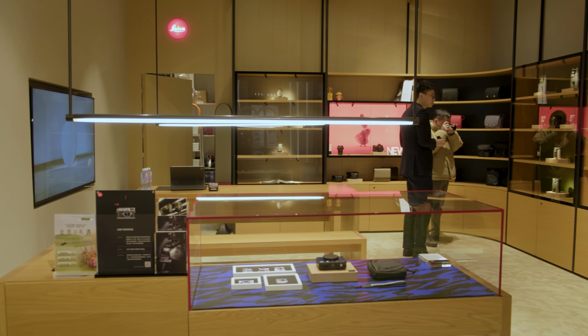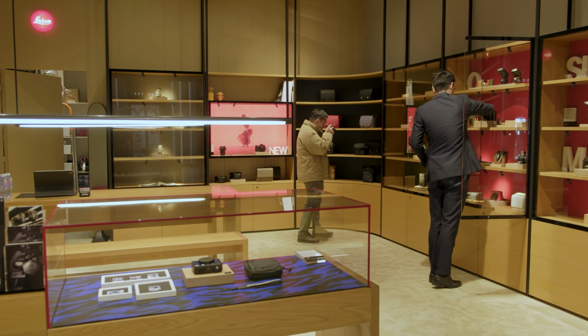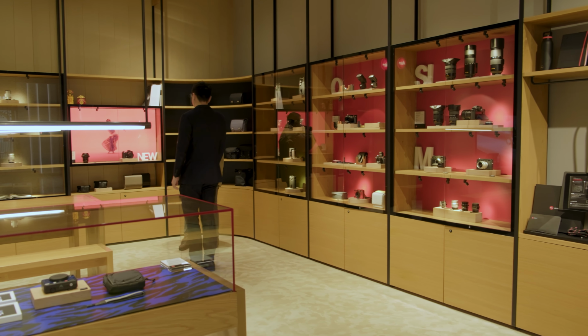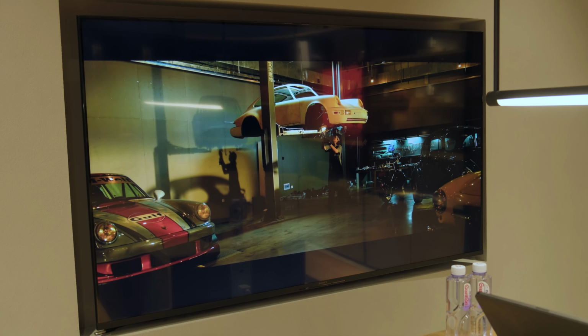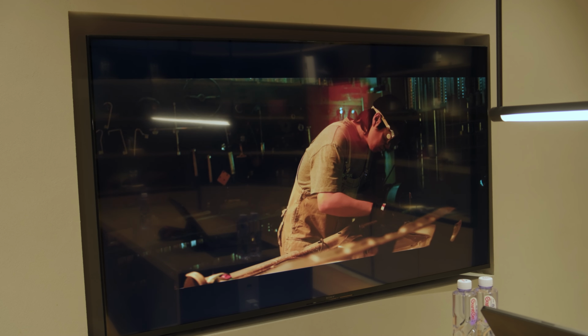Warm wooden interiors paired with a clean, minimalist layout. It's a softer, more gallery-like atmosphere compared to their older, bold and red look. This new warm wood style is a big departure for Leica, and you'll notice the difference when we get to the IFC Mall store later.